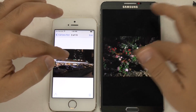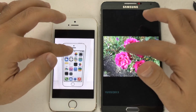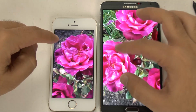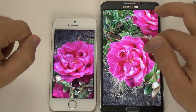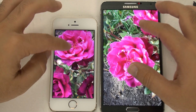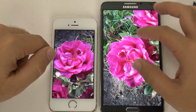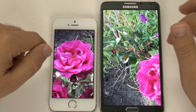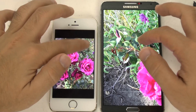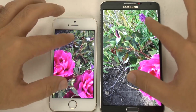In terms of daytime pictures, macro, I would still give it to the iPhone, just having a bit better macro in comparison to the Note 3. And the reason I said that was because the iPhone typically does what photographers want, and it focuses on the front, whereas the Note 3 gives very clear, good clarity to the back as well as the front, but typically people want just the focal point to be one part, without getting too technical.